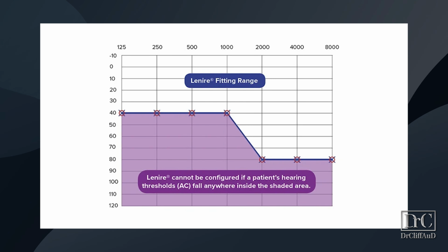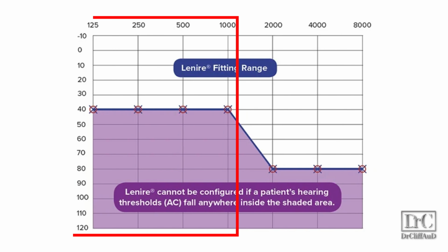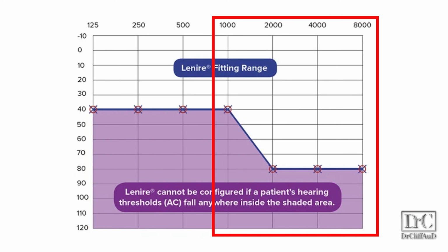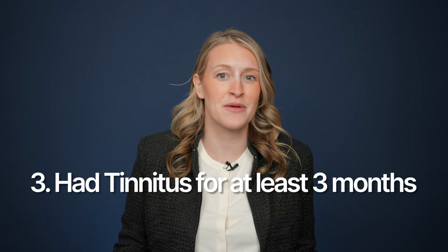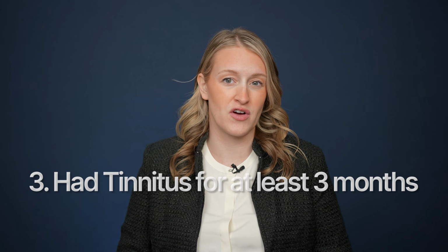Second, you must have hearing loss within the treatment range, which is 40 decibels or better from 250 to 1,000 hertz, and 80 decibels or better from 2,000 to 8,000 hertz. This is to ensure that you are able to hear and benefit from the sound therapy element of this treatment. Third, you should have been experiencing your tinnitus for at least 3 months, as tinnitus is at times temporary and can sometimes resolve on its own. You'll also need to have a healthy tongue and mouth without any sores or impaired sensitivity that could compromise the effectiveness of the tongue tip stimulator.